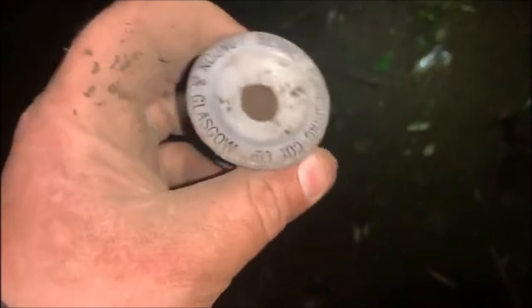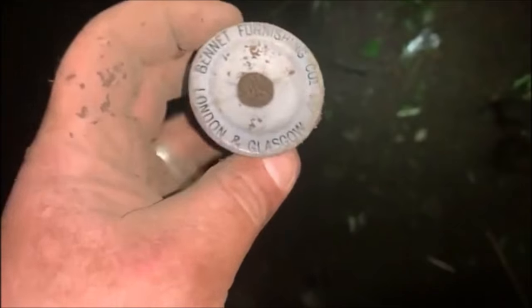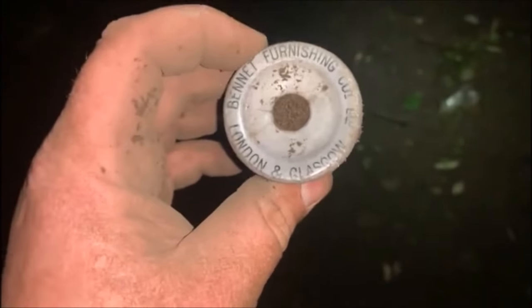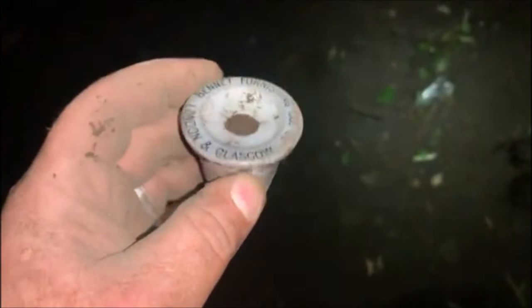It's a little bit of pictorial writing on it. There you go, there's a Bennett inkwell. It's got a small tinge of blue off it from the ink that used to be on it. Bennett Furnishing and Co, London and Glasgow. And that would have sat inside the desk inkwell.